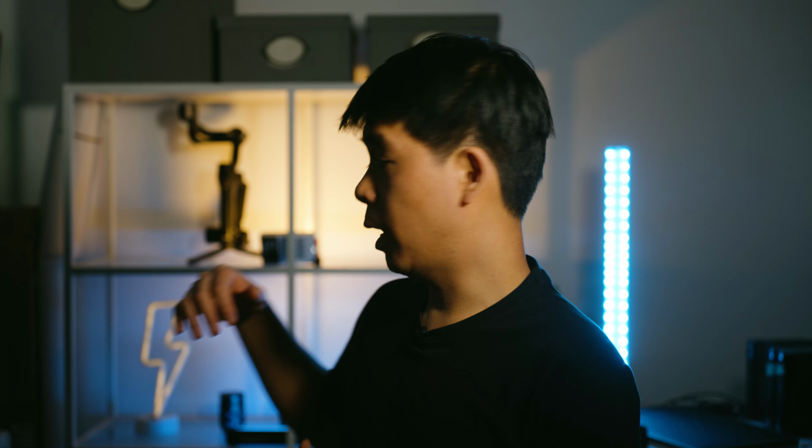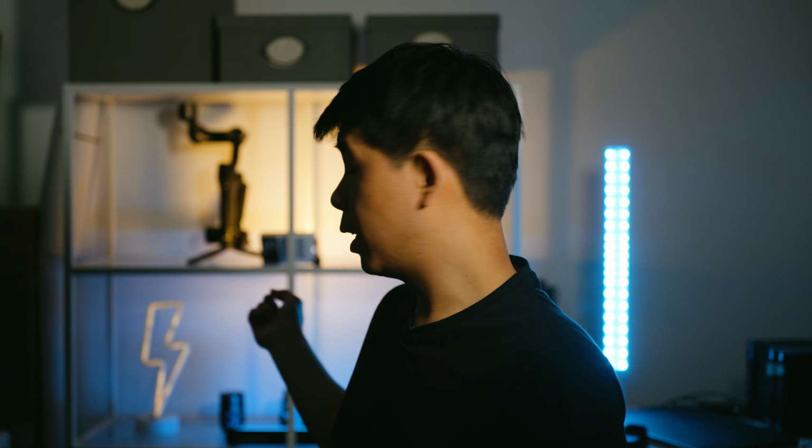Ideally, there'll be more distance between me and the background, but if you're not able to have that, here are a few things to keep in mind so that you can still create some sort of depth in your image. So the first thing is to add layers. What I do with this space is that I have this IKEA shelf, not just the wall behind me. I also have items in that shelf just to create a little bit more layering there.